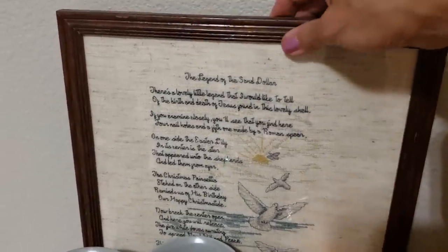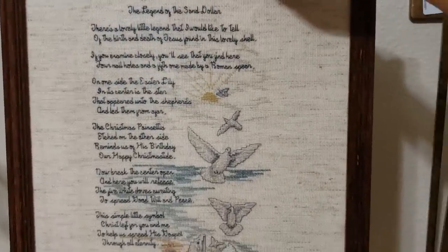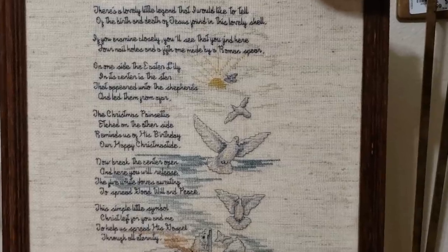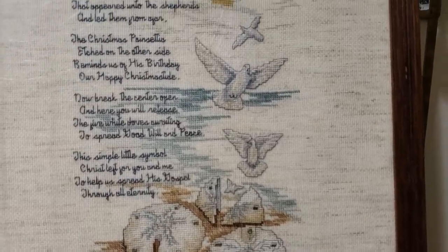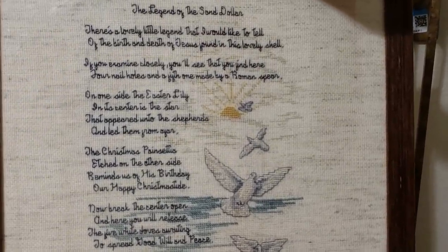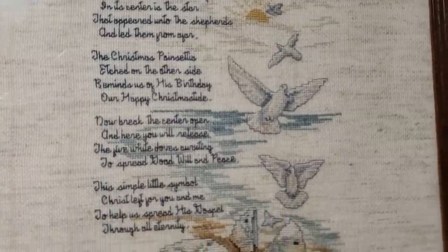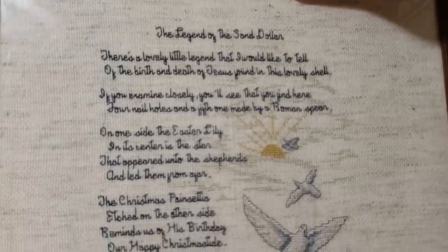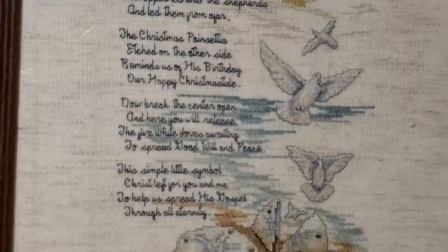This was a lovely find. It's a cross stitch showing the Legend of the Sand Dollar poem. And the sand dollars and the beautiful doves and the sun are all carefully done in cross stitch. And the Legend of the Sand Dollar is also carefully stitched. It's a really beautiful piece.